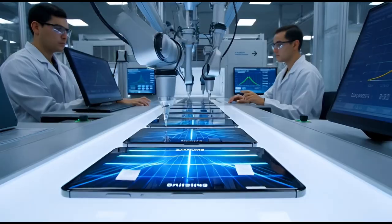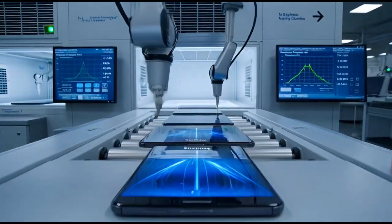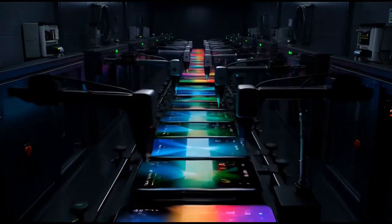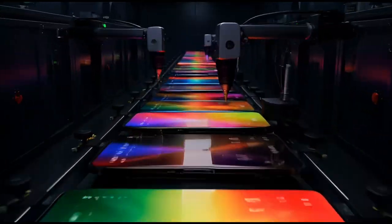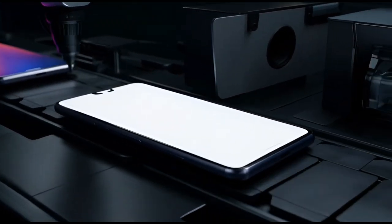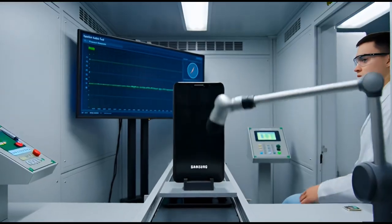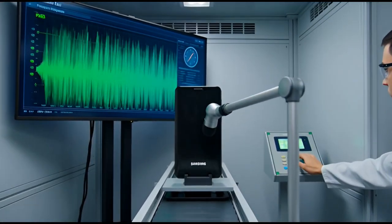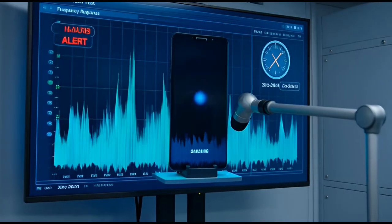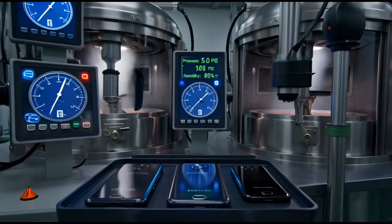Every touch response is tuned for speed and precision. Display perfection defines the Samsung smartphone experience. Every speaker is engineered for balanced and immersive sound. Durability testing ensures Samsung smartphones survive real-world conditions.